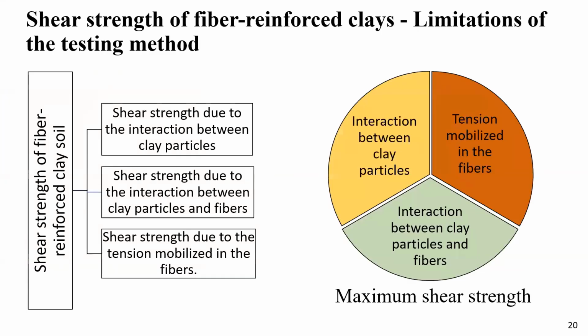Now, moving on to the shear strength of the fiber reinforced clays. The overall shear strength of the fiber reinforced clay is a combination of 3 components: the strength due to the interaction between clay particles, the strength from the interaction between clay particles and fibers, and finally, the strength due to the tensile stresses mobilized within the fibers.